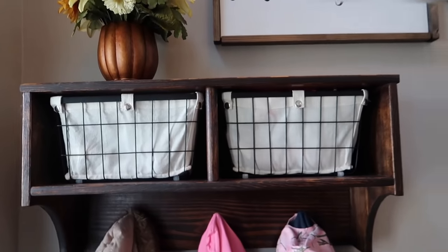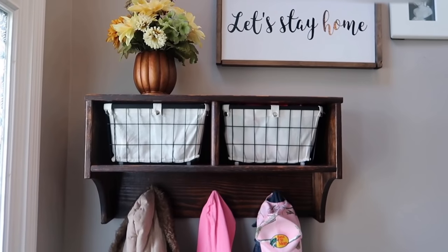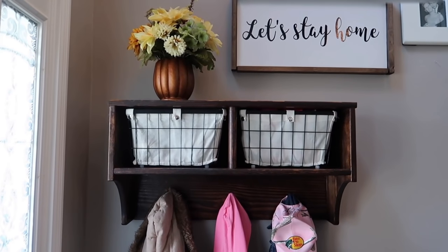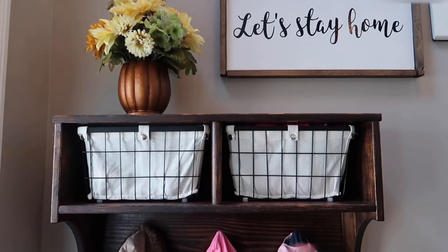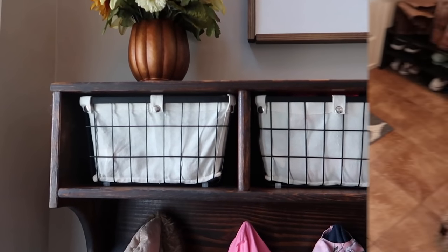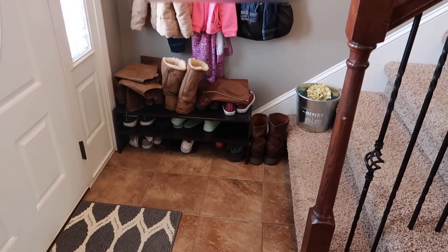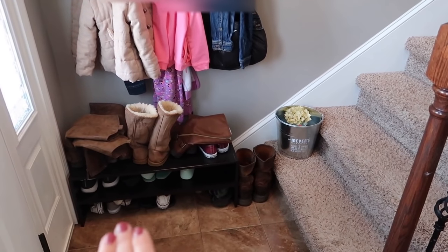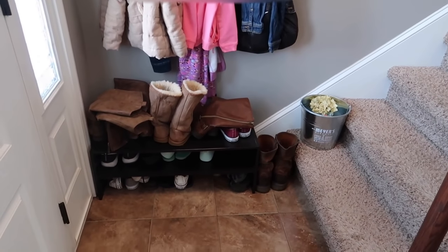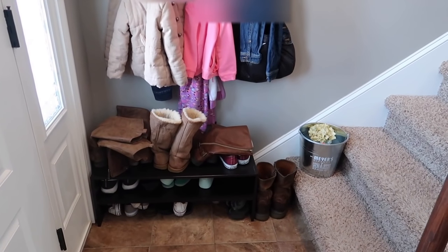And then I had this little cubby shelf custom made by somebody local. I measured out what I wanted and told him what color and everything, and he made it. And then the baskets are from Walmart. I love these baskets. Okay, and then that looks awful. I hate that. I really want to get a bench made there with a cushion seat and cubbies underneath that we can hide the shoes in, but I haven't found one that I like so far, but that's just what we have going on now.